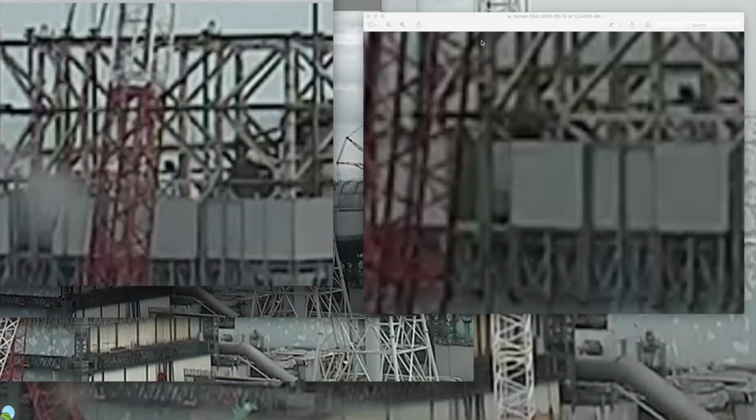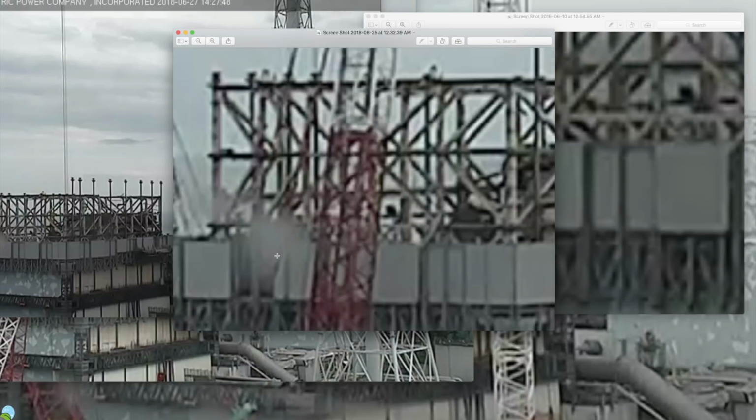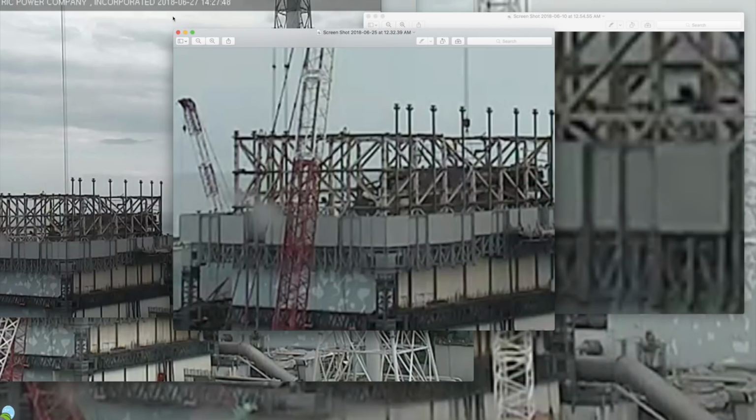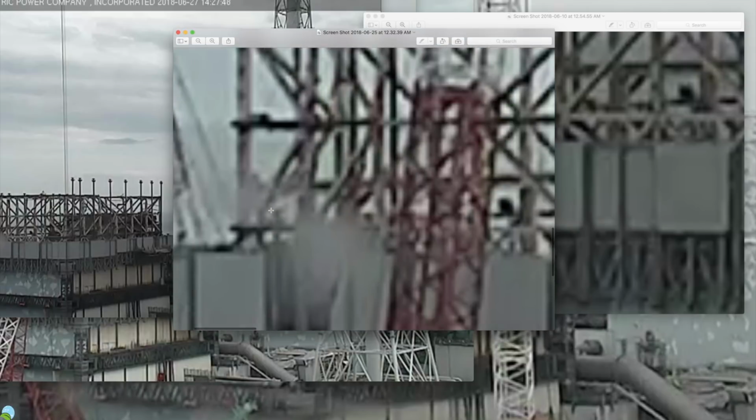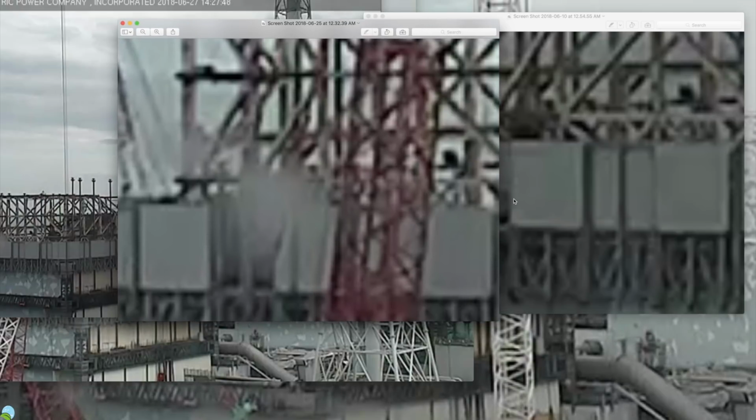But if you look on the screen saves, this is on June 10th, before all this happened. See how it's a little pixelated over here, but I think that's just the camera. But if you look at this panel on June 10th, and then on June 25th, this is when I noticed this fuzzball was put here on these pictures. But if you zoom in, here is before the fuzzball. See how straight this is? Here is during the fuzzball. And you can see it's not straight.